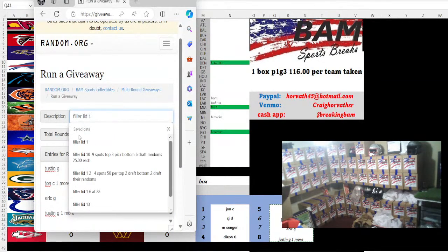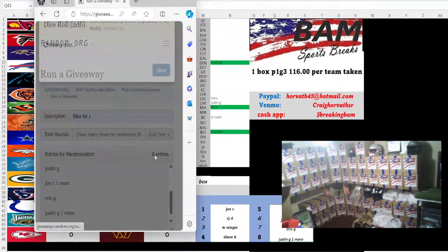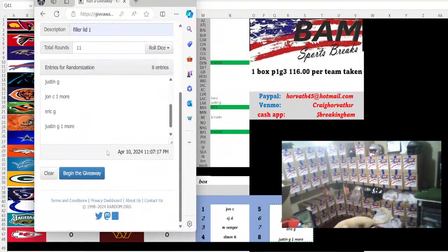Filler lid one. All right, we're going to do the filler. We're going to do the lid. And then we're going to line the basketball. The last basketball. So we got eight names.